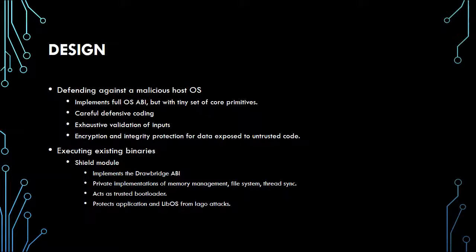The shield module implements the Drawbridge API required by the libOS. It includes private implementations of typical kernel functionality such as memory management, a file system, and thread synchronization. It also acts as a trusted bootloader for the libOS and application. The shield is responsible for protecting the libOS and application from Iago attacks outside the enclave.